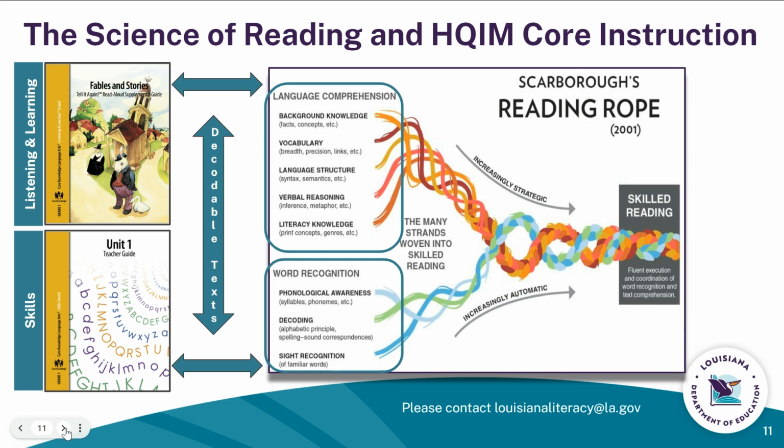Remember, to address all strands of the reading rope, it's often necessary to select curriculum that aligns with both the language comprehension side of the rope and the word recognition side of the rope. This may require adopting two curricular programs that complement one another. For example, CKLA Core Knowledge addresses the language comprehension strands. CKLA Skills addresses the word recognition strands. And decodable text can help to bridge that gap between the two main components of the reading rope and provide an opportunity for immediate transfer of word recognition phonics skills into their reading experiences while building language comprehension simultaneously.